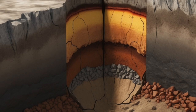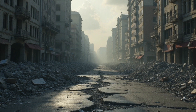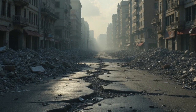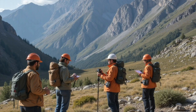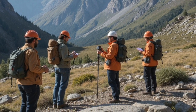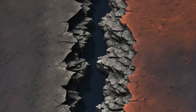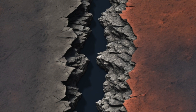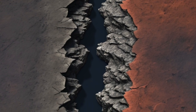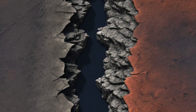Earthquakes can happen anywhere, but they are most common along plate boundaries where tectonic plates meet and interact. One of the most active earthquake zones in the world is the Pacific Ring of Fire, a horseshoe-shaped region that stretches around the edges of the Pacific Ocean. This area is home to some of the most powerful earthquakes ever recorded, as well as frequent volcanic eruptions. Other regions like the Himalayas experience earthquakes due to the ongoing collision of large continental plates.